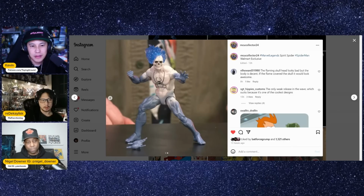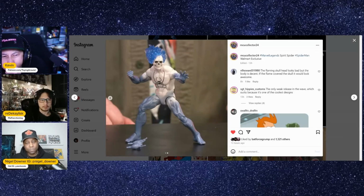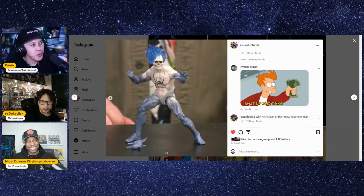The concept looks amazing, like the whole Wolverine idea as well, right? So I actually like this one out of all the Spider-Mans. Hey, good for you, and this guy.